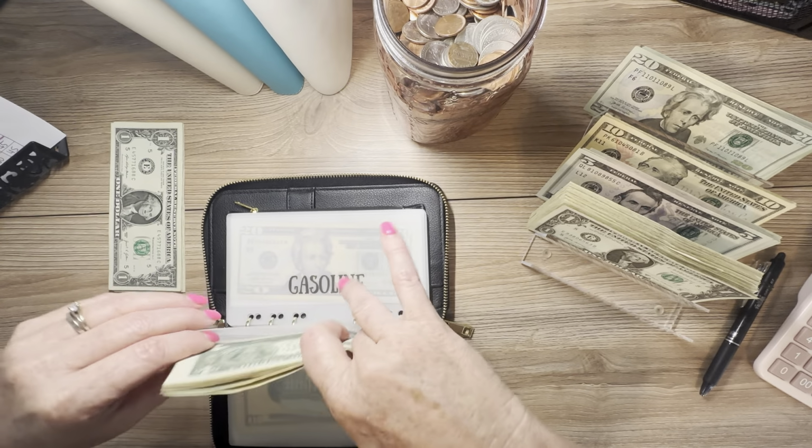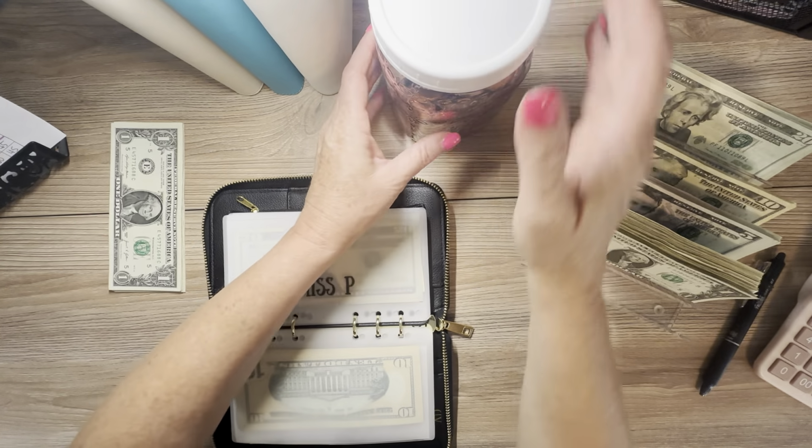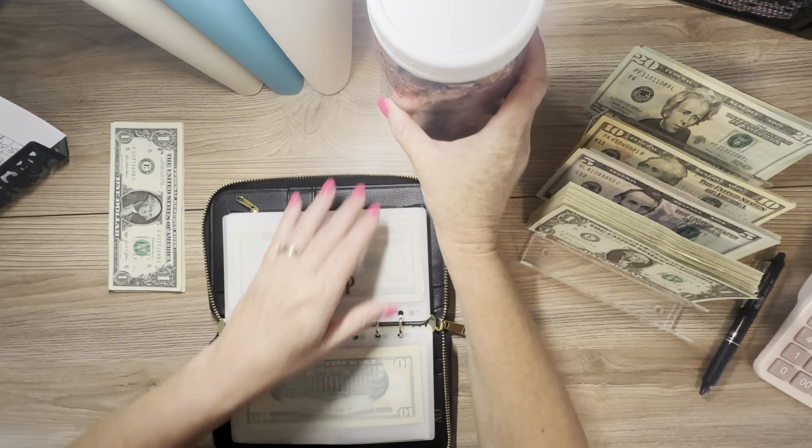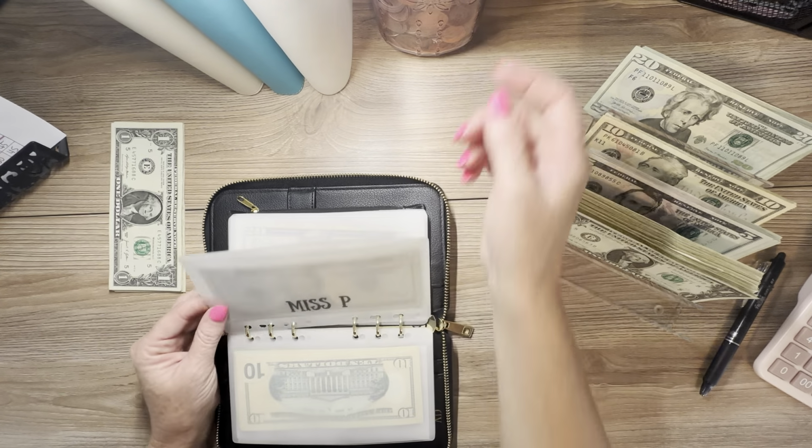I just realized I did not put the lid back on the change jar. Push that back. I'll let you guys know how much we end up getting out of the change.